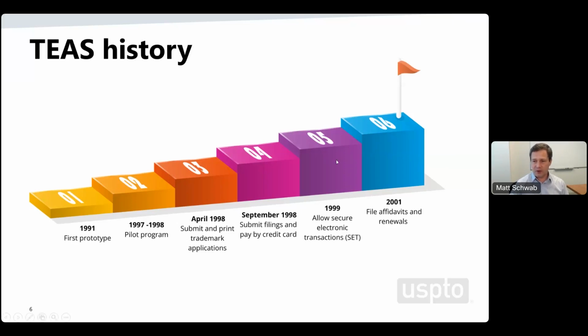We have a few other items on here. Step 5, secure electronic transactions. And those are the deposit accounts, as you may know them, and then affidavits and renewals. You see a 3-year gap between September of 1998 and 2001. The initial application started first. They rolled through the sequence and ended with renewals. You're going to see something similar with our progress here for Trademark Center.